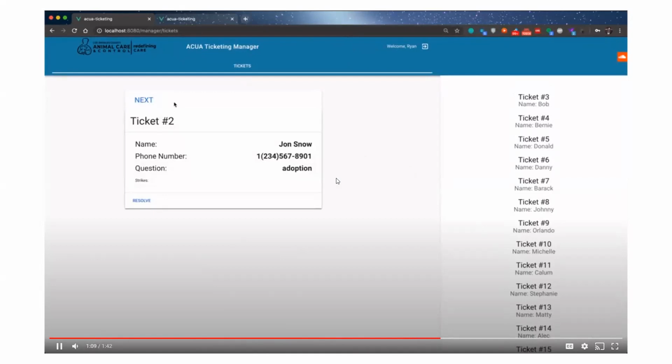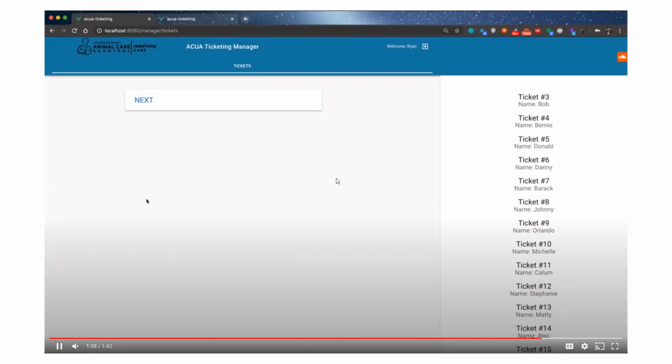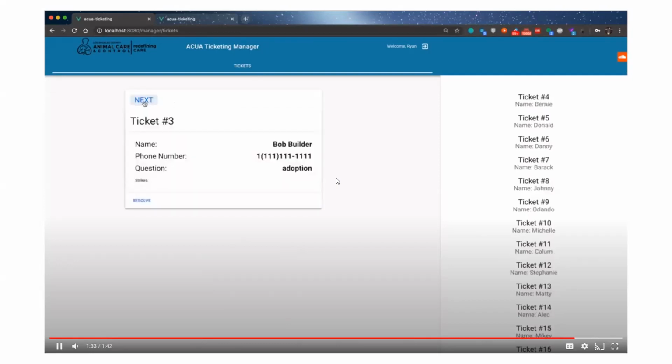And this gives the person who is working at the front desk an opportunity to ask them, what type of thing are you here for, adoption? On top of that, they don't have to ask questions about what your name is because they already know, right? They have your name, they have your phone number. Really easy, really straightforward to do. Once we click resolve, the ticket's not technically, but in all regards, the database completed. We can click next to repeat the process, over and over again until eventually the queue is empty or it gets refilled.